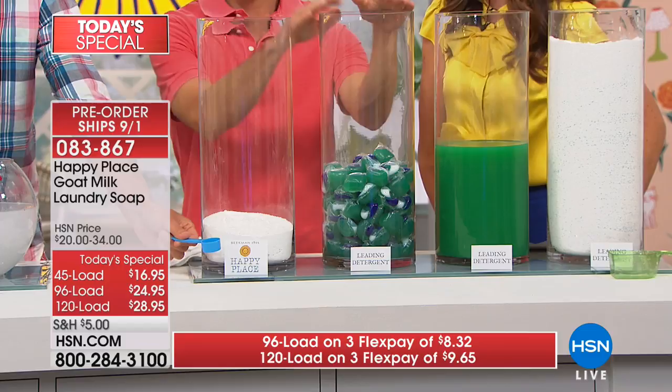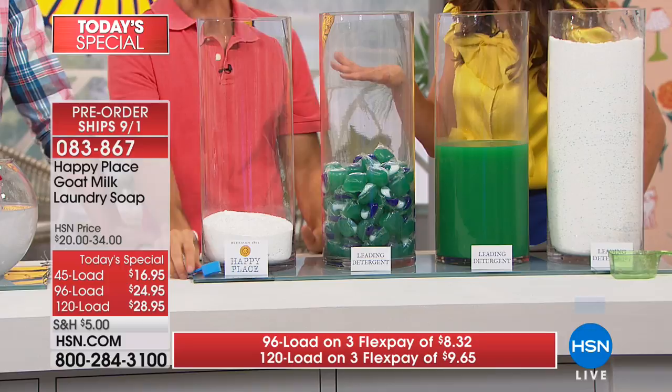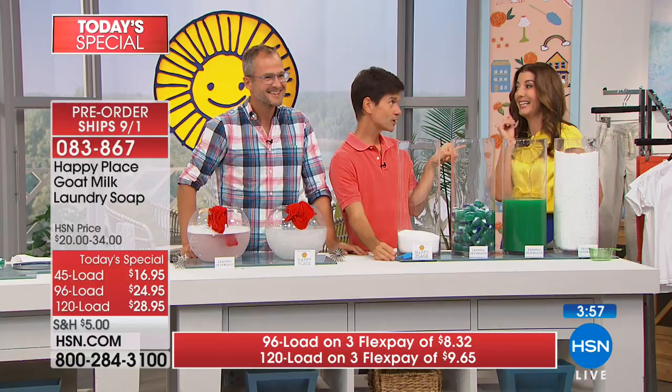By the way, I almost thought there was a mistake when I started using my laundry soap. But weren't you surprised? It only takes one scoop, right? I was like, let's see about this. And did it work? Yeah. I was a little skeptical. Did it work? It worked fantastic.